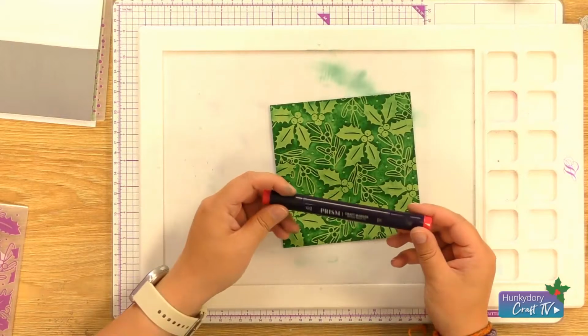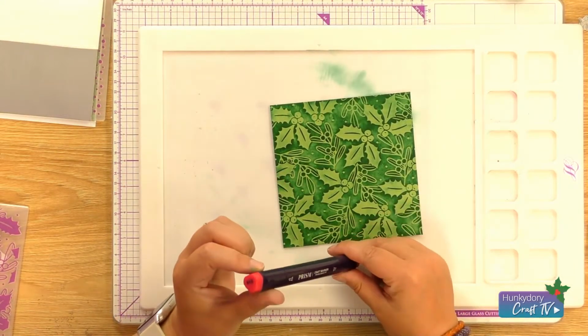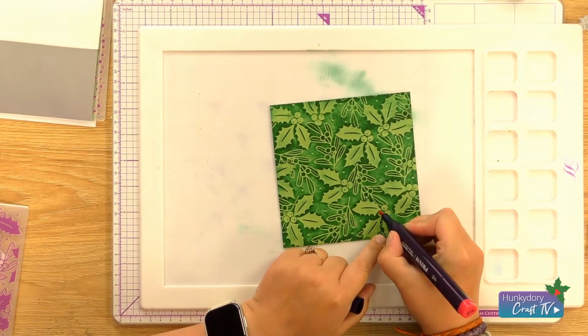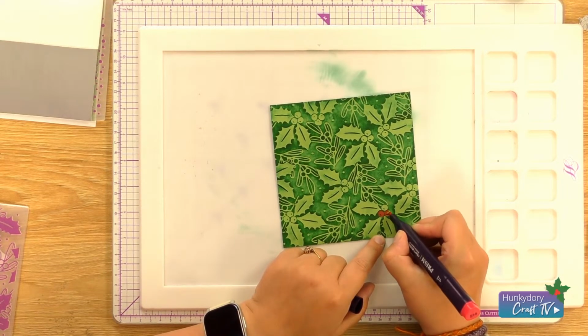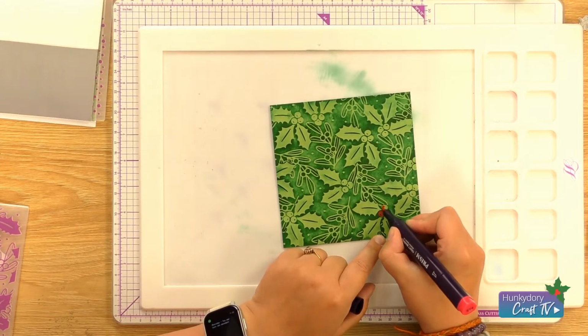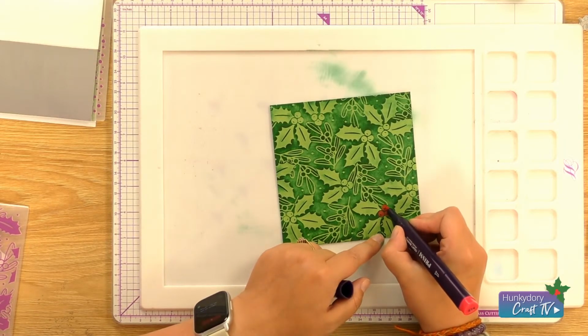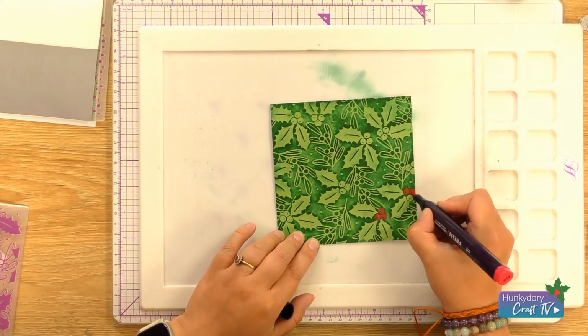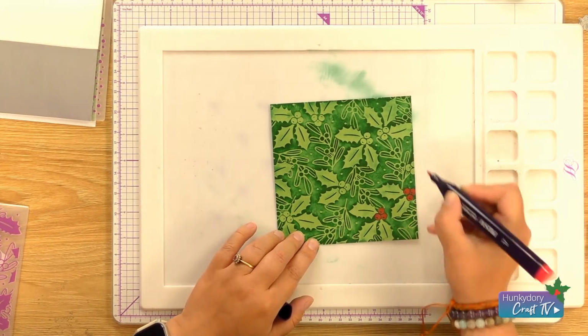Then I've also got the 514 and we're going to colour it in. And because you've got that darker background, you don't have to be too precise with it now. Love this. So let's quickly do all of these. Such a cool technique, isn't it?